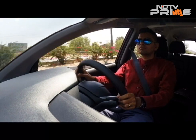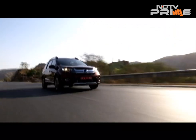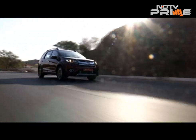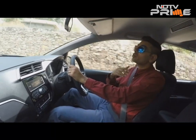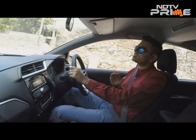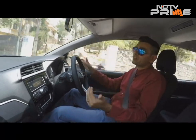On the petrol is where you get the CVT option, which as you saw has the higher mileage figure than the manual. Now you knew all along when Honda decides to put a CVT instead of an automatic with the 1.5 iVTEC engine, it's not going to be electric, it's not going to be a fire starter, but it does perform well enough in that range that you expect from a CVT.